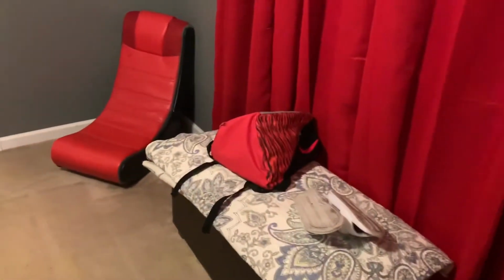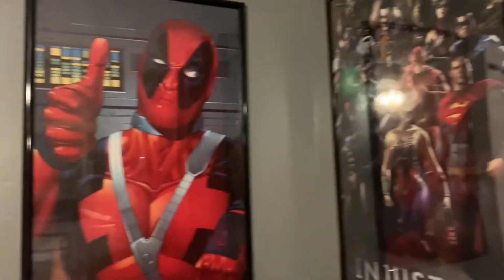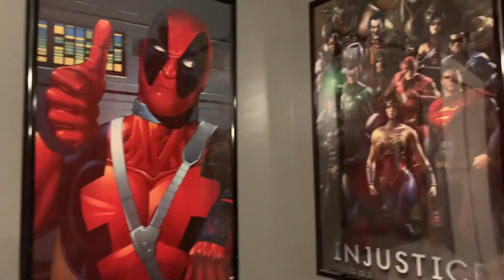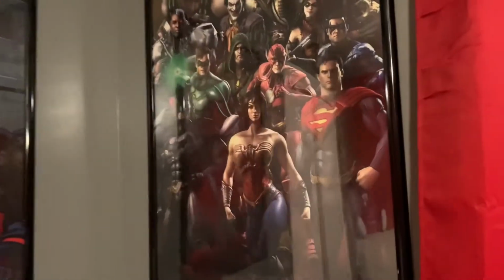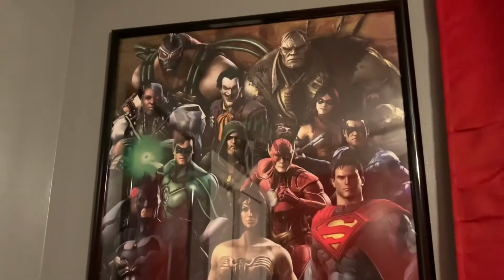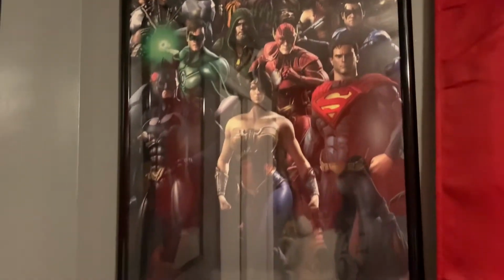If we come over here, we got an ottoman with the slides that are upside down. But the slides are a staple, you know, gotta have the slides. We got the Katie backpack. We got the posters, the first set of posters. Got my guy Deadpool, my second favorite superhero. And we got the Injustice Gods Among Us poster. I played Injustice 1 and 2, and I thought this poster was clean. Had to get it. I got a V-Rocker right here.